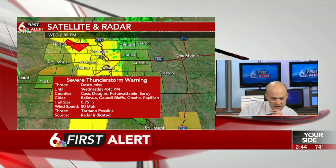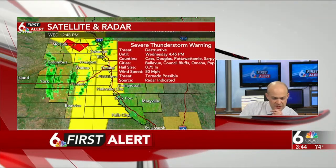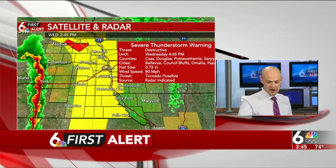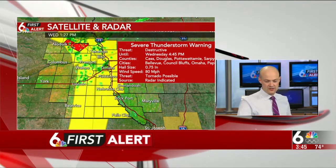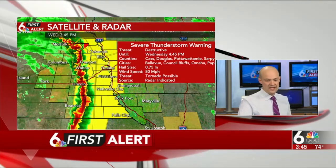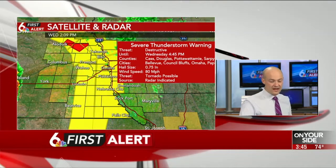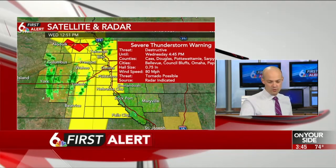Oh, yeah. So we got this warning here. The first warning, the warning that is of note that covers the largest area is this one that you see right here for potentially destructive winds. You can see the threat tag on the top of it. This is the Omaha to Plattsmouth to Nebraska City to Falls City one. This includes Cass, Douglas, Pottawattamie, and Sarpy County. Hail, not a huge threat with these, but 80 to, I would say, 90 mile per hour winds. And what we have to do is watch along this for the threat of any rotation whatsoever.